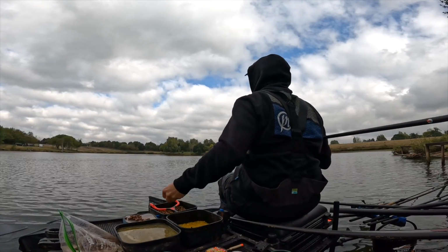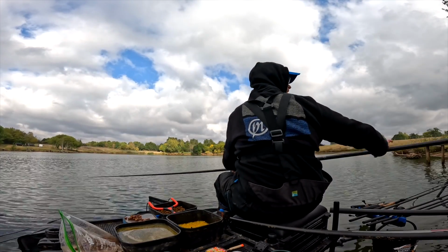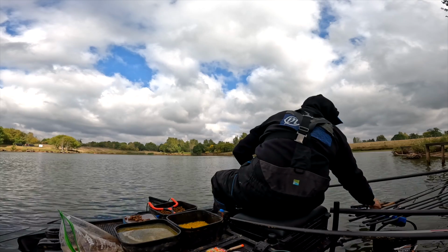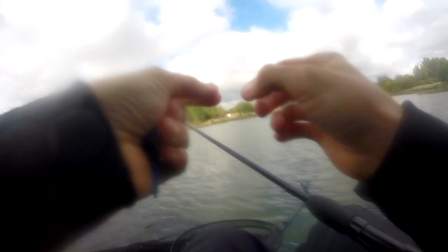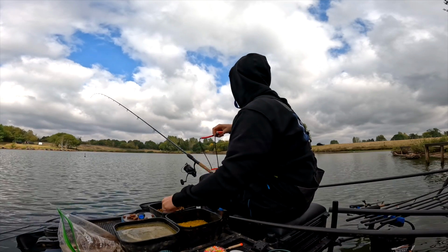Everything looks good. Maybe I will catch some fish here today. Can I hatch up the bomb again? Maybe build that back up a bit. Thinking, why are you coming off that pole? But I just don't want to, just want to build it up again. Don't really want to be getting bites off ropes, so. Chuck this out, have another go in another 10 minutes.